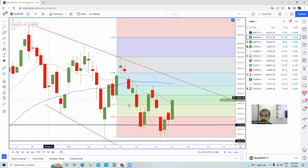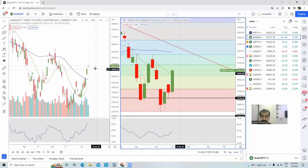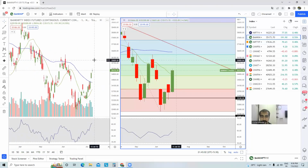So this is a very strong support, and from there we have been able to bounce back. In the weekly time frame chart, I believe we are still in a downtrend, and currently I think slowly and steadily we are moving towards a state of trend, where the trend in the weekly time frame charts could turn very, very flat very soon. I think the next resistance in Bank Nifty futures could be 35,570 or 580, which is not very far from here. And if this rally continues, we could hit that particular level.